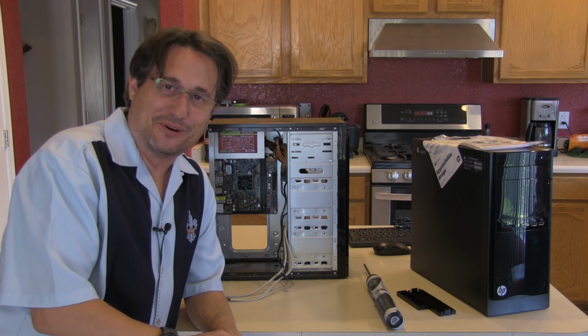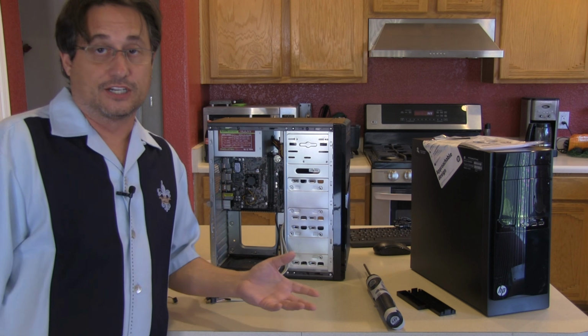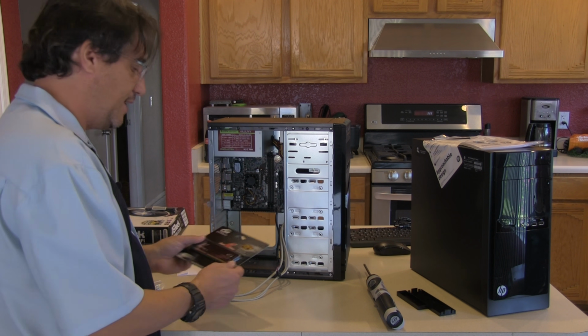Okay, how you doing? You still with me? The build process is not too bad so far. Actually, probably one of the easiest builds we've ever done. Certainly the most inexpensive build I've ever done. We're not done yet. Still have to put the memory in. Let's go ahead and do that now.